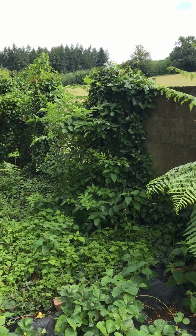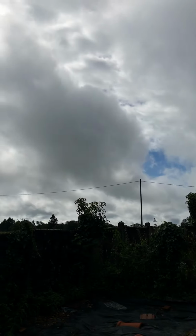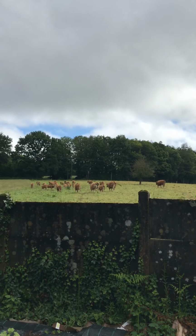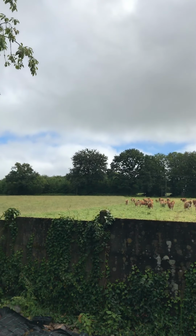Ooh, I don't know if that was a plane or if that was a rumble of something. The cows are stood up though. Doesn't that mean it's going to be fine? Oh, blue sky, blue sky.